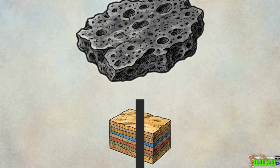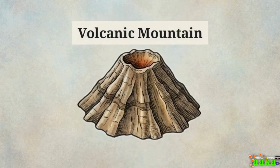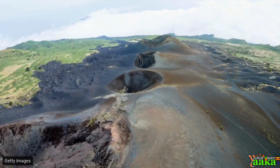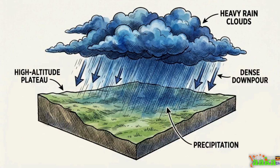Over multiple eruptions, layers of hardened rock pile up around the vent, building a steep, cone-shaped volcanic mountain. This photograph shows the dark, rocky craters of Mount Cameroon in West Central Africa. It was built entirely of cooled magma that escaped from deep underground. Once these massive high-altitude mountains and plateaus are in place, they dictate something else entirely: water.